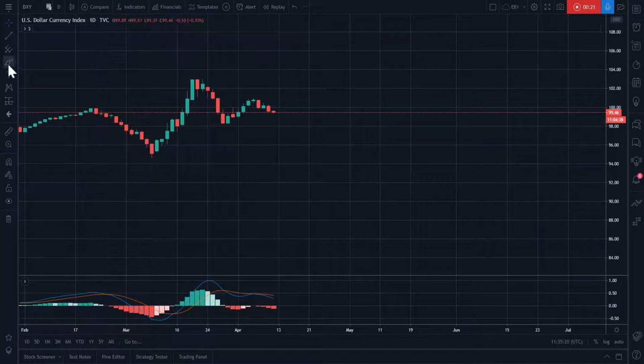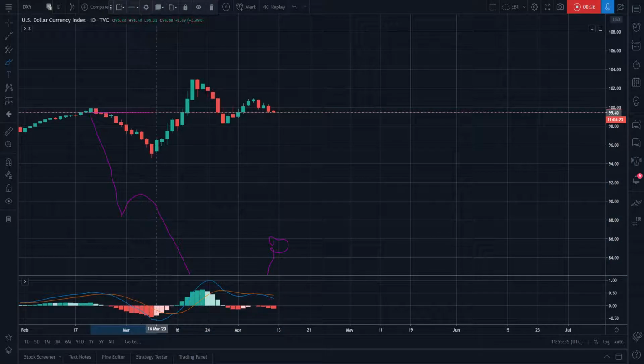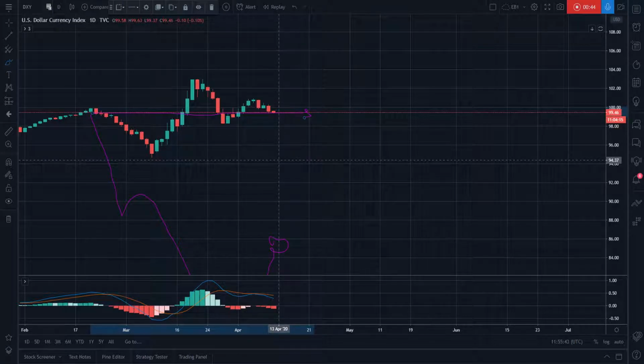So, if you take a look at, well, here's our crash. Here's what the S&P did. Whoa, and then up into a bull trap. And over this time period, the DXY is pretty flat. So it's not super different than holding cash, really, and it doesn't really look like you're going to gain, but it is swinging a bit.